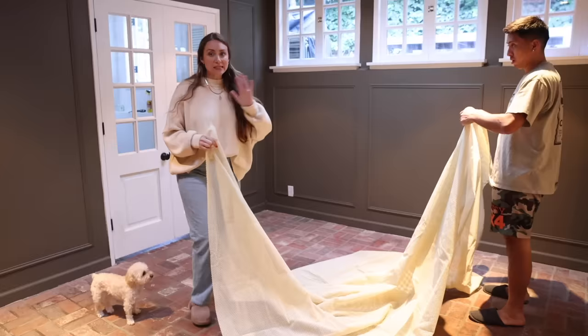Look at these corner things. That's what I'm saying. This must hold a lot of weight.